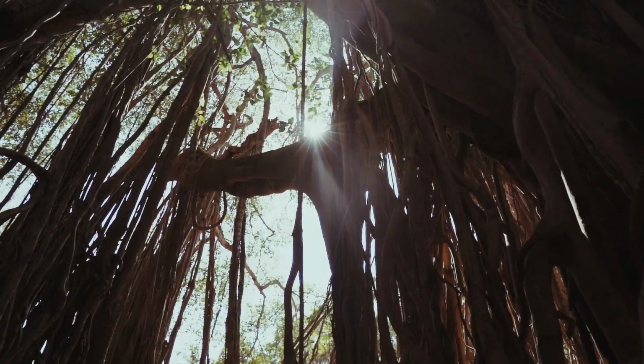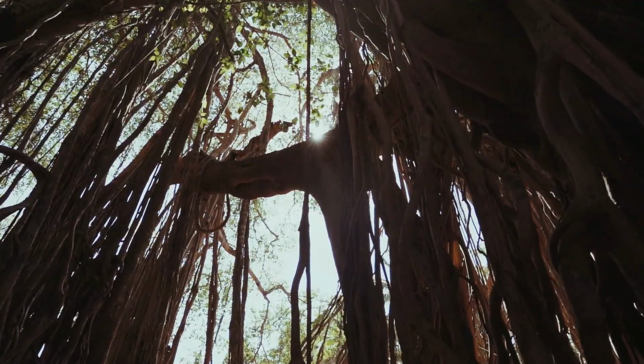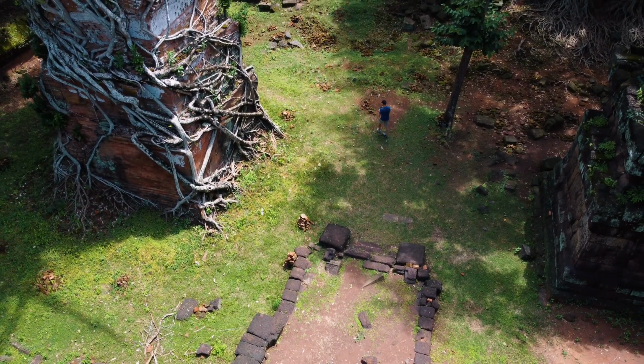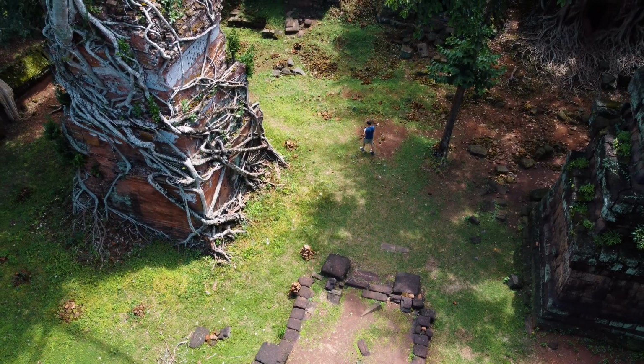Typically speaking, although not always, the original support tree will die, and this then leaves a hollow space internally, causing the banyan fig to become a columnar tree. Basically, the inside of it has become a hollow core, hence the name column, or columnar.